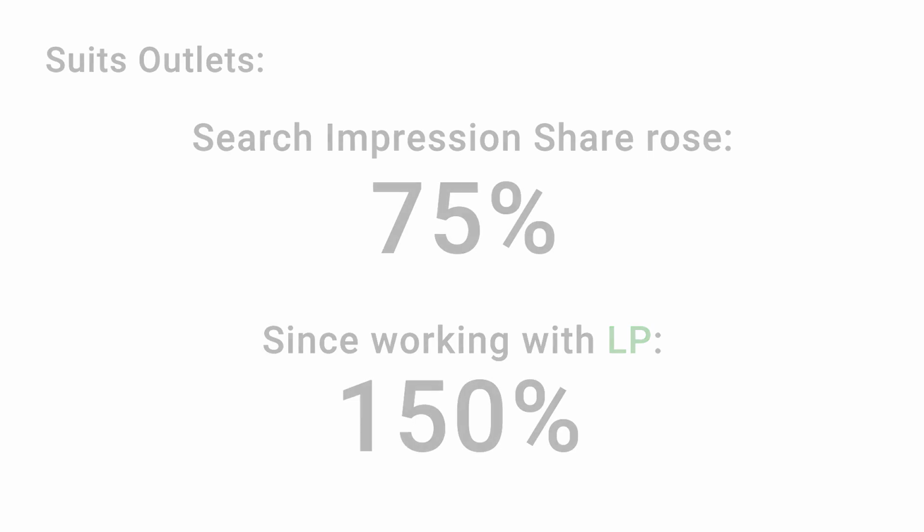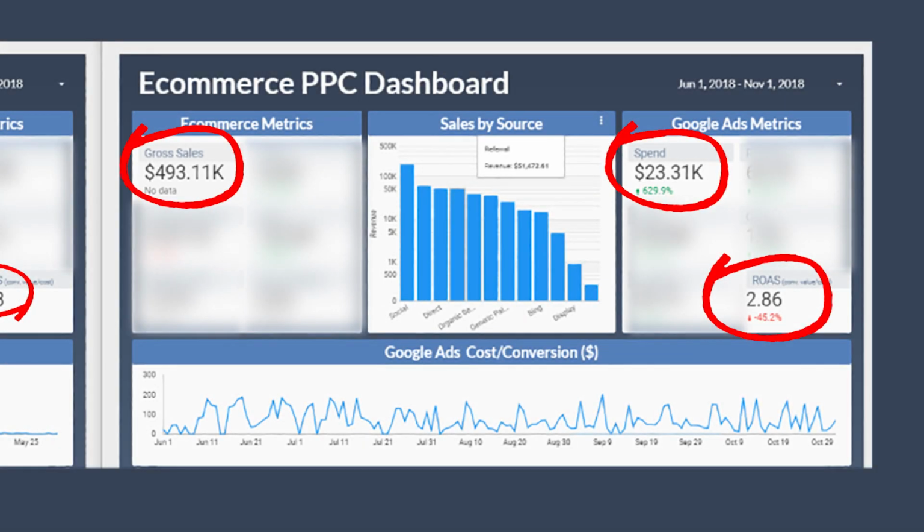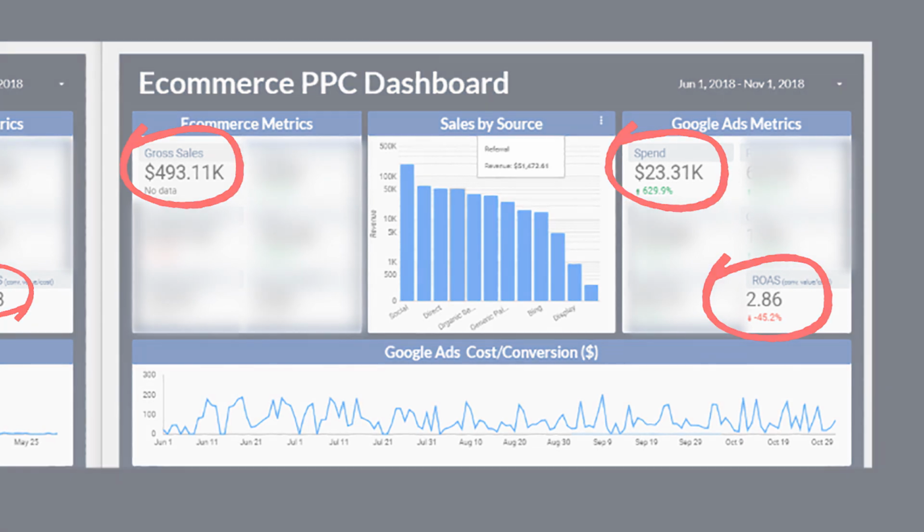As I'm sure you can agree, there's a lot more that we could cover in terms of scaling and the residual impact that expanded impression share on Google Ads can have on your business if done properly.